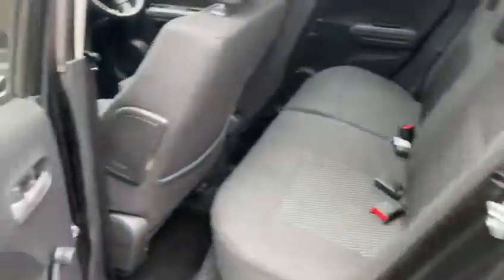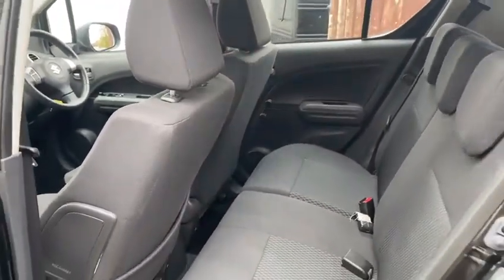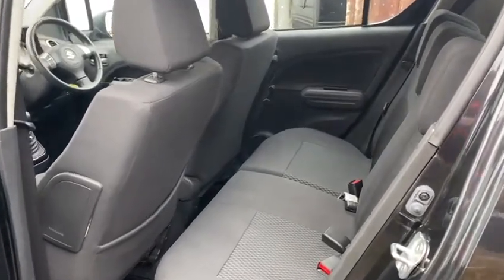Does feature 5 seats total, so two larger outer seats there. I'll show you the boot.